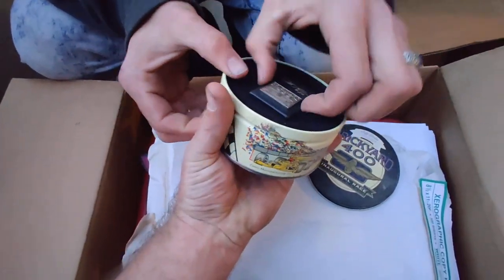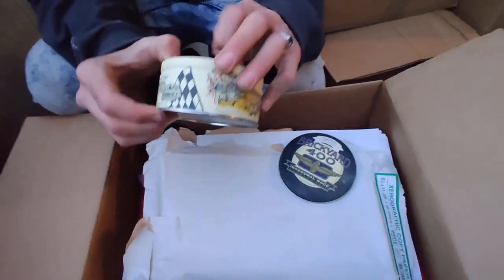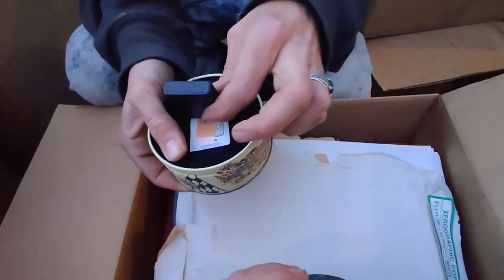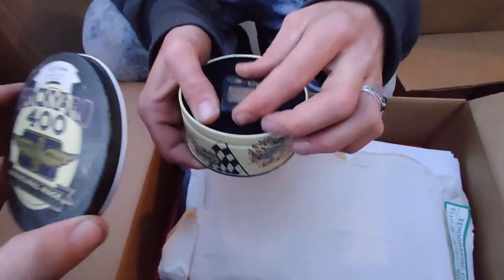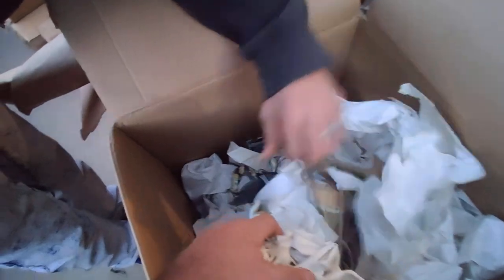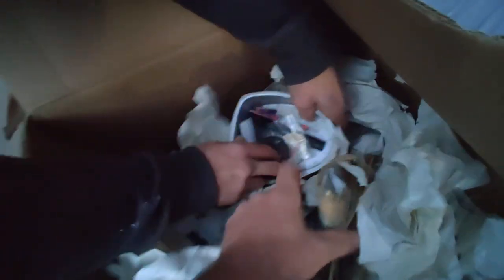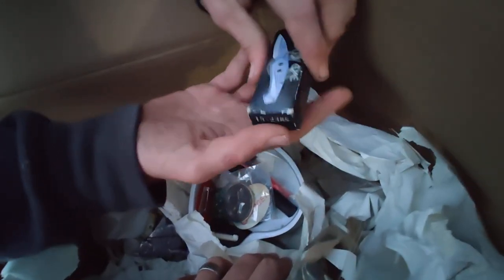There it is. Is that Zippo? Yeah. Yes, it is. Zippo Manufacturing. Nice. There it is. Jeff Gordon. Zippo. Brand new. Too freaking cool, man. Wow. Yeah. All right. Oh, it's just random stuff in here. Dude, we're going to find all sorts of crazy stuff.